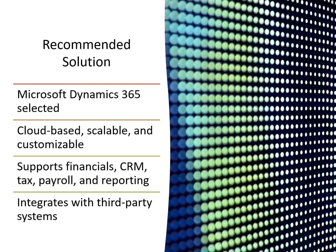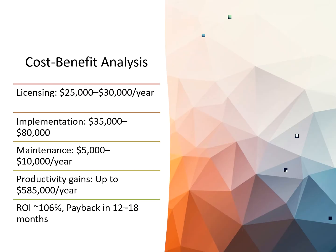Dynamics 365 is a cloud-based platform offering remote access, scalability, and centralized management for multiple locations. Its customizable workflows and integrated reporting cover financial, CRM, tax, payroll, and more, reducing data silos. The system seamlessly integrates with third-party tools like ADP, Avalara, and Microsoft products, enhancing automation and analytics across the firm.